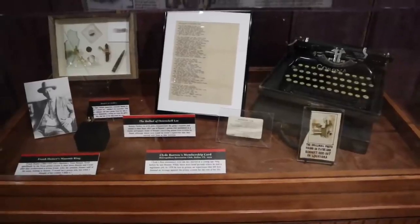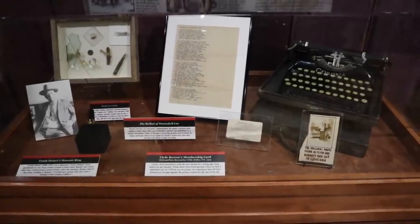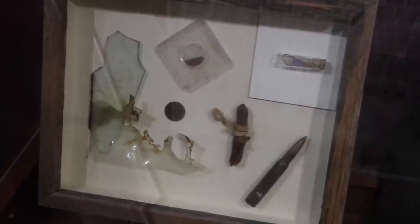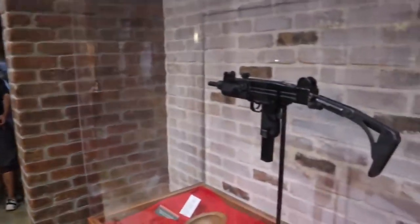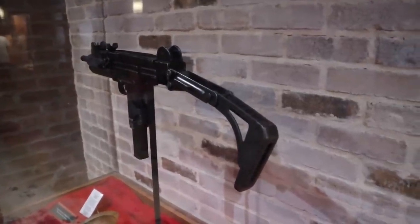Some artifacts revolving around Bonnie and Clyde here behind this glass. A few pieces that were found at the car ambush site also on display. There are some little details through here. They have placed tire marks on the ground to make it appear as if you're just traveling on. Nicely done.